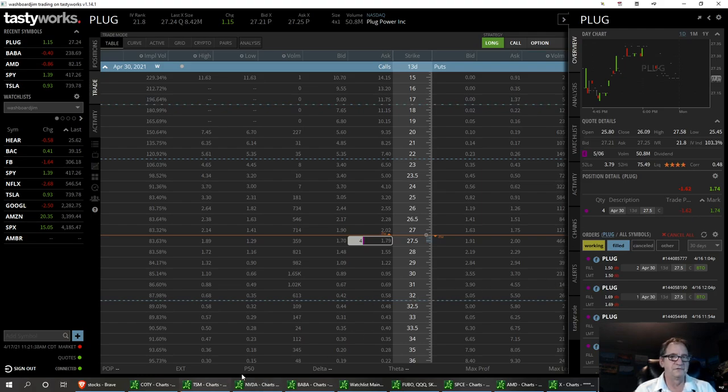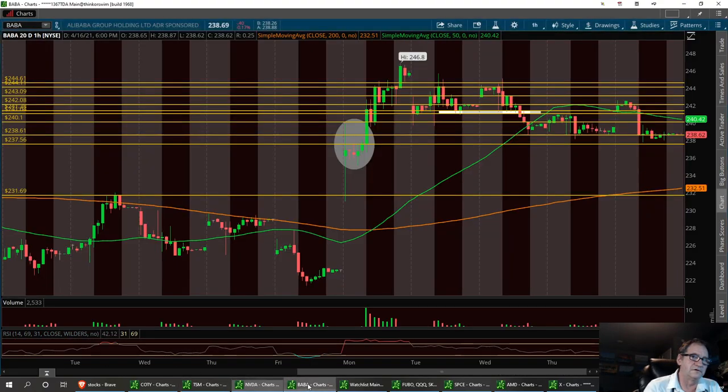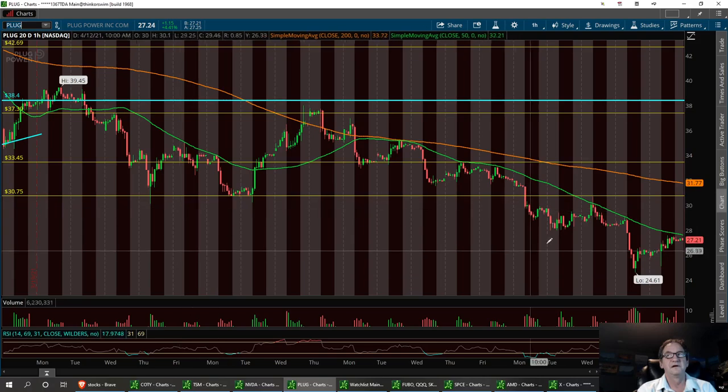So we'll go ahead and pull up the chart on PLUG. Wrong one, there it is. We'll type in PLUG. Looked to me like it's way oversold. I saw Thursday we had a pretty good pullback on this thing, and we started to have some higher lows. So I want to see it break this 50. We just couldn't do it there for a couple of weeks. And I think it's about time that this thing turns around.